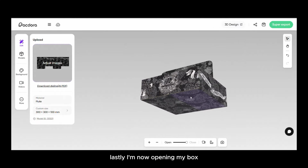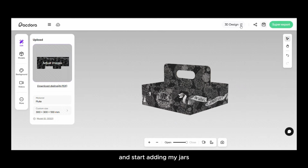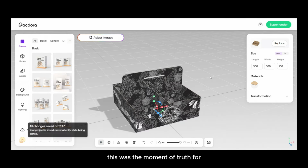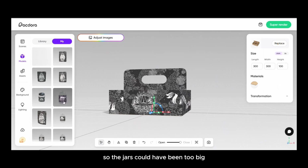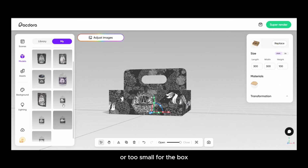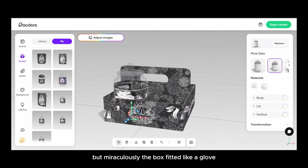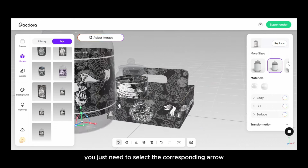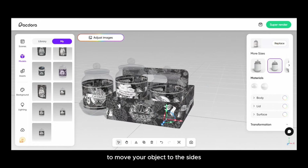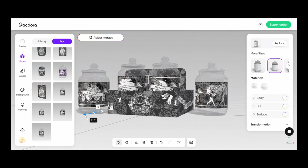Lastly, I'm now opening my box in PACDORA's 3D design software and start adding my jars. This was the moment of truth, for I didn't check the measurements beforehand, so the jars could have been too big or too small for the box. But miraculously, the box fitted like a glove. The 3D software is very easy to use. You just need to select the corresponding arrow to move your object to the sides, up and down, or to rotate it.